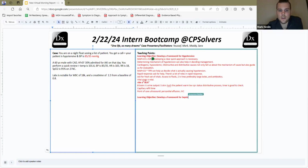Either in the chat or you can unmute. One of the most common things we deal with in the hospital. Is sepsis just an infection?